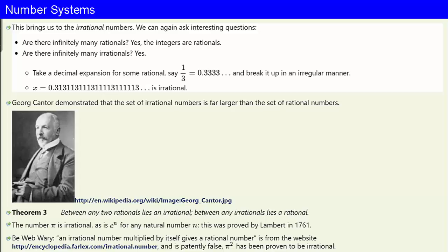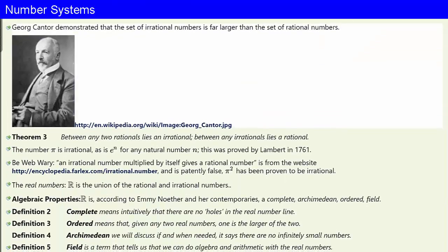Since you can do this infinitely many different ways from one rational, it seems like there are a lot of irrational numbers. In fact, Georg Cantor in the early 1900s showed how to count infinite sets, and he demonstrated that the set of irrational numbers is far larger than the set of rational numbers.